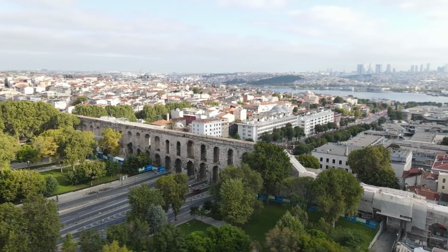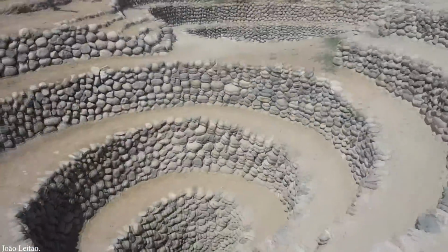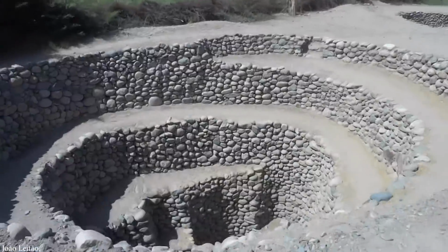The ancient Romans weren't the only ones to master the construction of aqueducts. From the past to the present, here are the top 15 most impressive aqueducts.